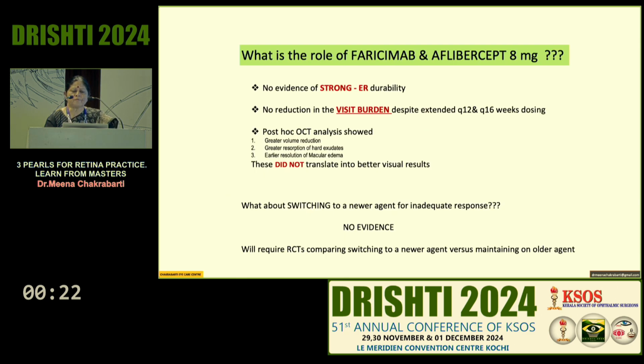So what is the role of faricimab and aflibercept 8 milligram in 2024? They have strong durability, but not stronger durability in the management of diabetic macular edema. They do not reduce the visit burden, even though they have a dosing frequency of 12 or 16 weeks. And although they cause a greater volume reduction, greater resolution of the hard exudates, this did not translate into better visual improvement. And as switching agents, there is no evidence that they do better.